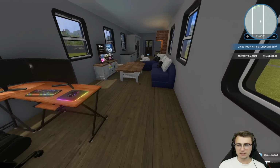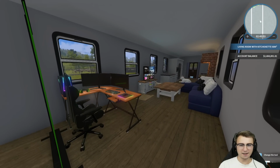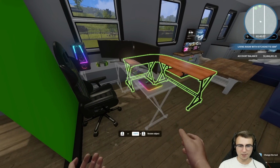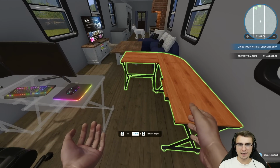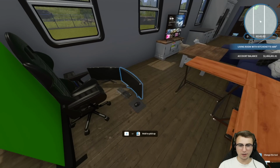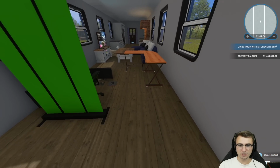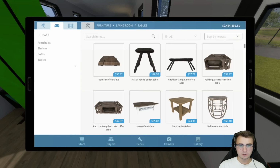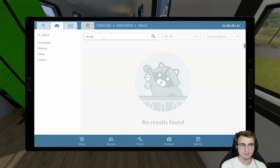It is semi-important to me that we at least have a decent setup for our recording studio. So I'm gonna grab this desk, and I actually might get a new one. There goes all of our stuff just onto the ground. I don't really like the color of countertop that we chose for that. So let's grab a different desk.